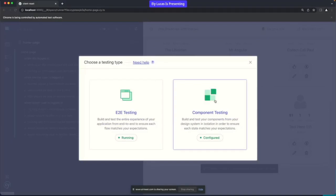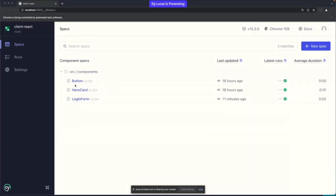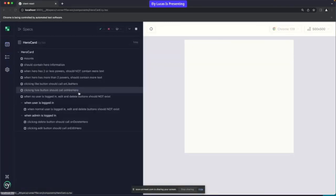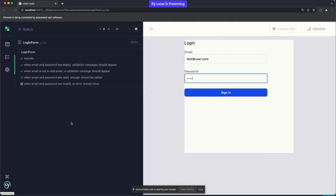Let's come over here and go over to component testing as well. Now my component testing, I just kind of started working on these, but I've got a few of them here. We've got a button component, and our button component has a few tests that pass. And we've got, where's my mouse? There it is. The hero card that we saw that goes through. And then I've got a test for the login form as well, testing the login form.